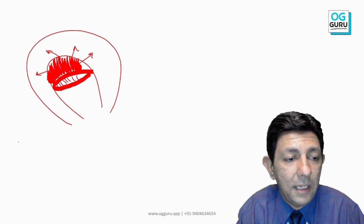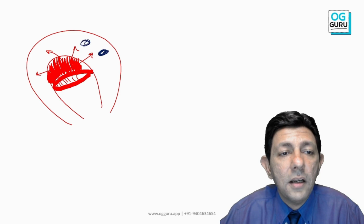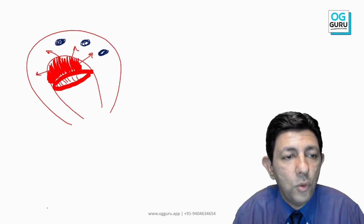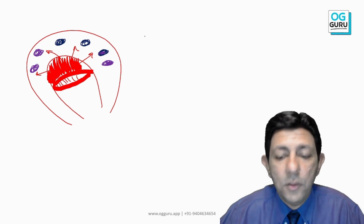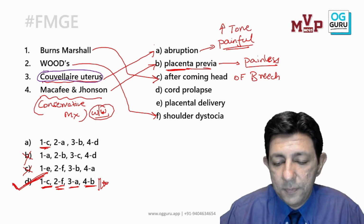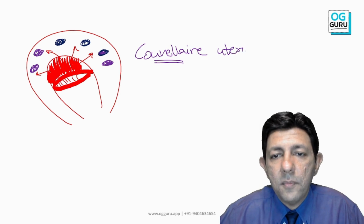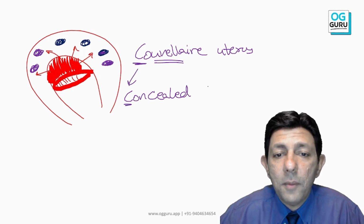Blood goes retrograde in between the muscle fibers, into the myometrium. And what will happen is that the uterus will start appearing bluish-purplish in color. This is the diagnosis you make on the operation table. That is the Couvelaire uterus. So it is seen with concealed abruption. Couvelaire uterus is seen with which abruption? Concealed abruption.